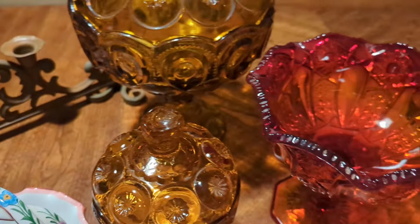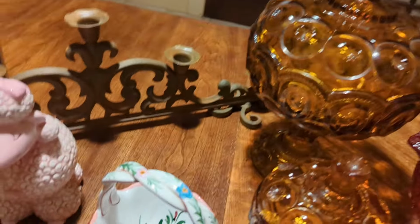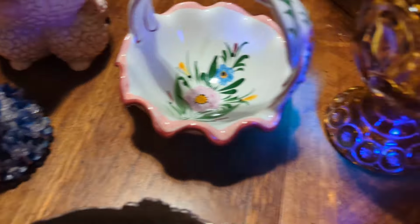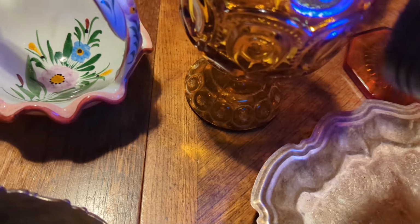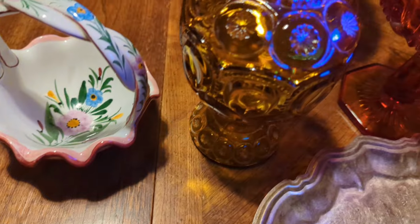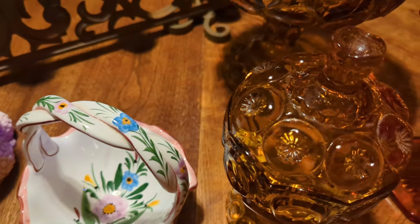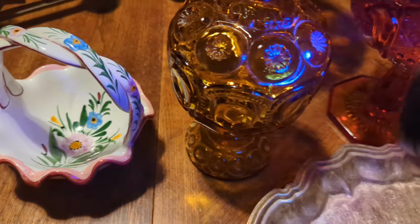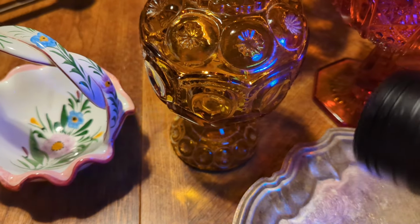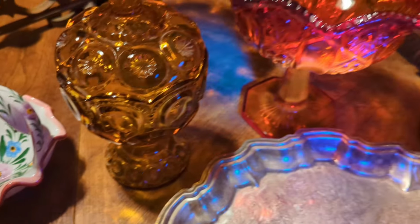Gorgeous. Now, I did check these for glow, and it's actually really dark outside. We're getting a lot of storms today. I cannot quite tell. It looks like there's a little bit of glow there. Let's see if you can see it. Maybe, because sometimes amber glass does glow. Sometimes there is cadmium in it.